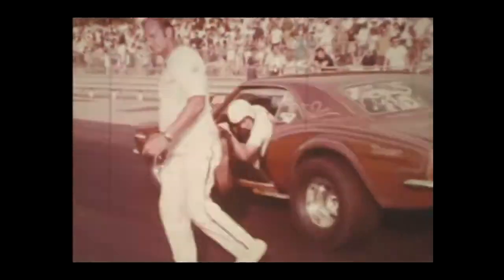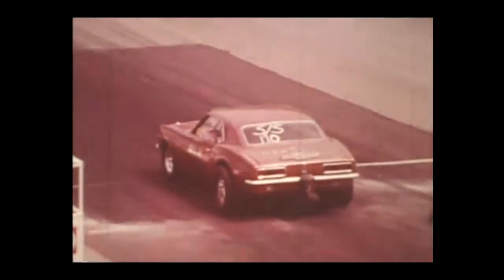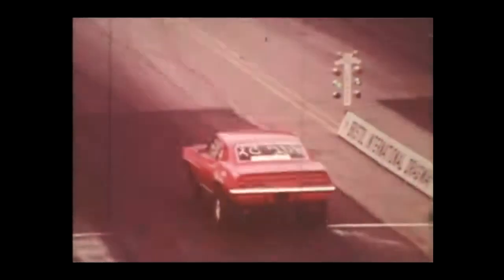Where races are won or lost by 1,000th of a second, the start off the line is all important. There can be no red lighting, that is, no jumping the gun. The electronic starting lights take care of that. Two times are important to the drivers: elapsed time, measured from the beginning of the quarter mile to the end, and trap time, the last 132 feet of the run, which measures speed in miles per hour.